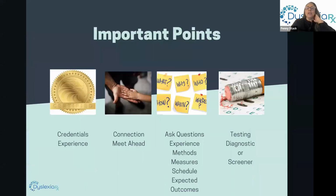All right, so now we know the difference between a diagnostic evaluation and a screener, but where do we go from there? You've done an internet search for dyslexia evaluations and several companies come up. Anything from after school tutoring programs or franchise programs to psychologists, and you're just lost. There's just so many providers out there.